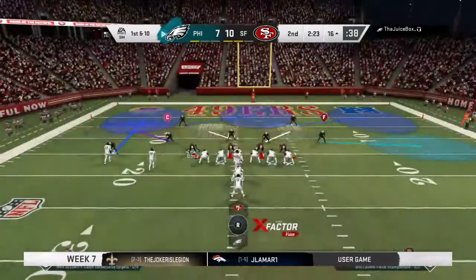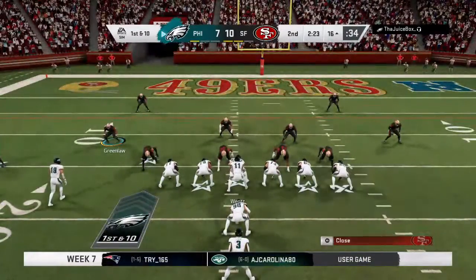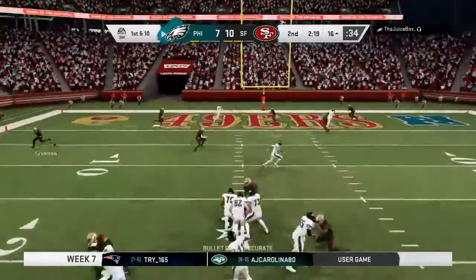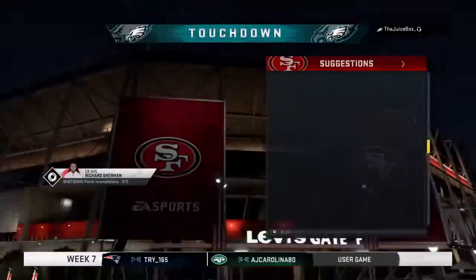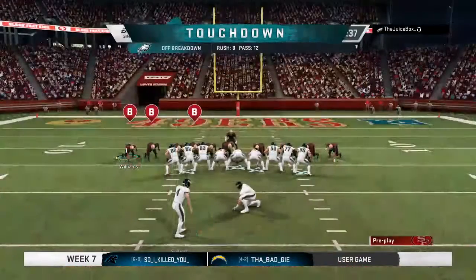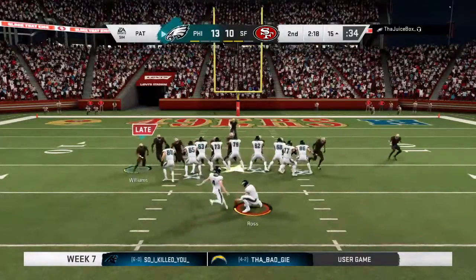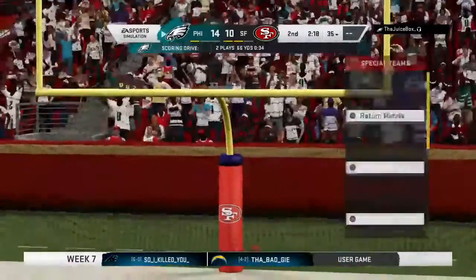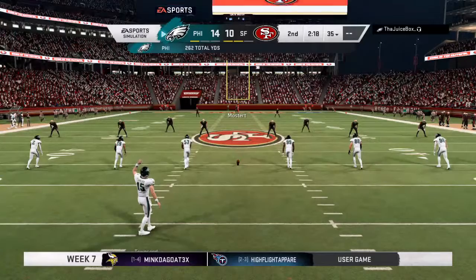Here we go. 120. Check. 54. On first down, Wentz. And that's going to be caught for an Eagles touchdown. J.J. Arcega-Whiteside, his fourth touchdown on the year. And once again, the Eagles are back out in front. Extra point by Seibert, up and good. And the lead is now 14-10.